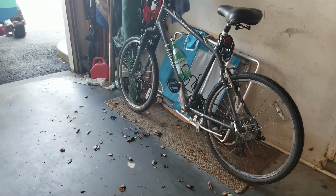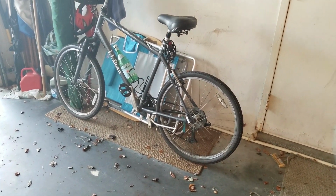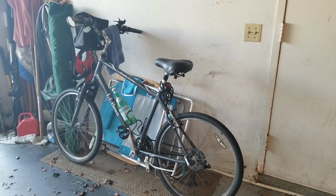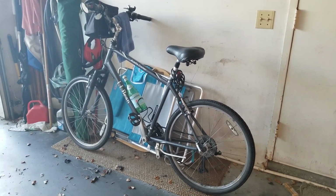And fall's coming. You can see the leaves are starting to blow into my garage here. So next time I'll set up the boat and show all the stuff on the boat. But if you've got any suggestions for me, I'd love to hear them.